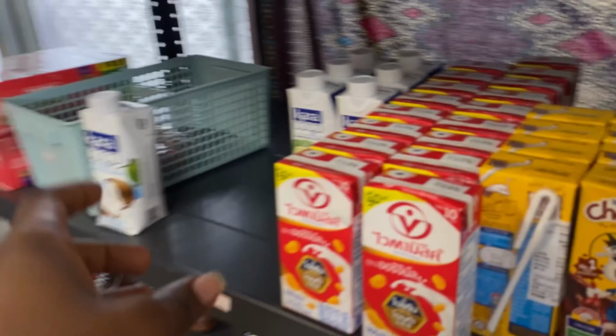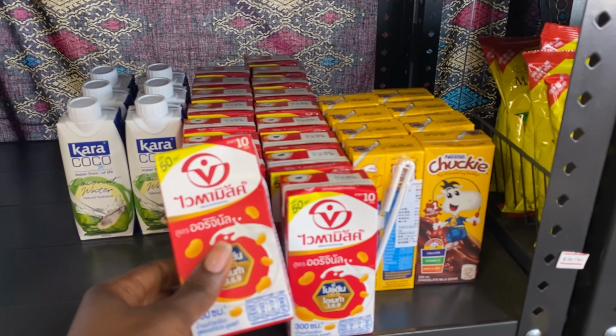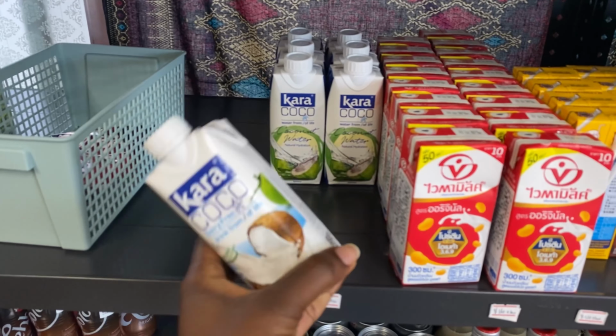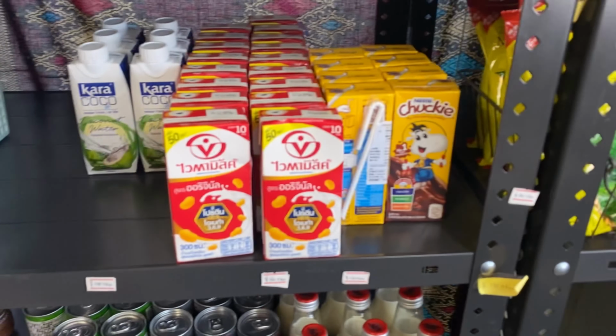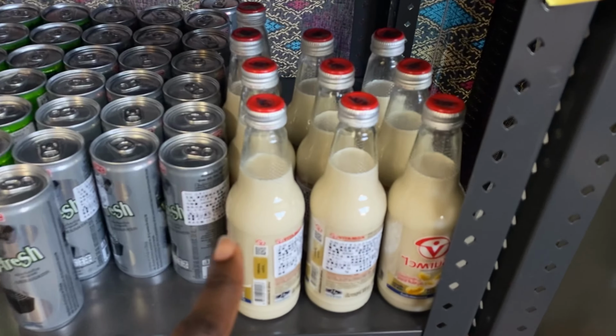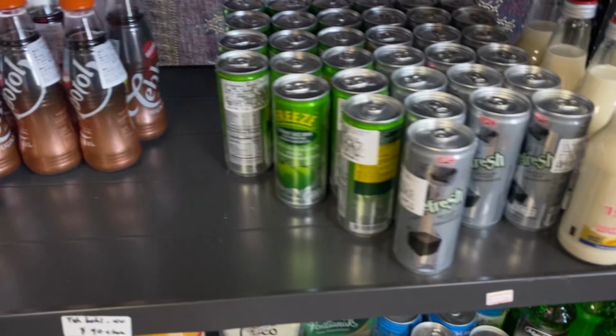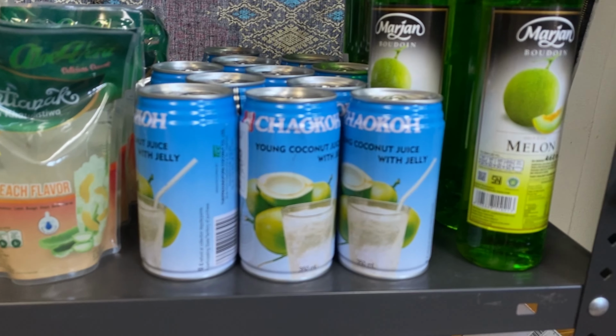Do you have that song in your country? Yeah. And this is Vita milk. We have this in Ghana too. This is coconut drink. Coconut drink is good for hot weather. This is Vita milk again. And coconut juice. This is my favorite coconut juice actually. It's super nice. I love it.